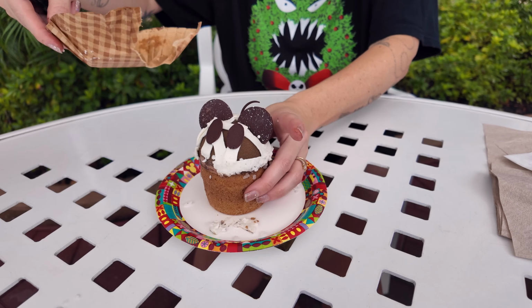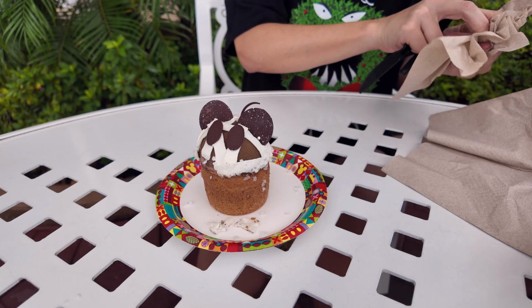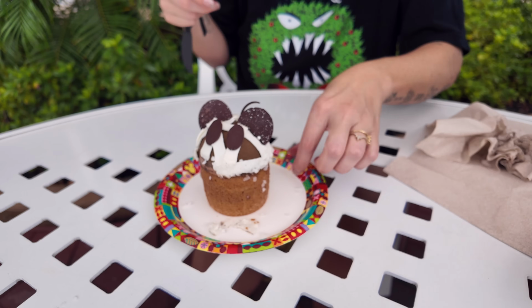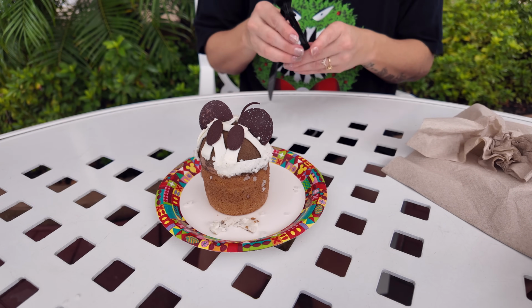Possibly a coconut on the back. I know, I'm losing my coconuts over here. Is that what it is? Or is it like rock candy or something? Yeah, let's see. What is this? It's like rock candy. Yeah, it's like little crystallized sugar.